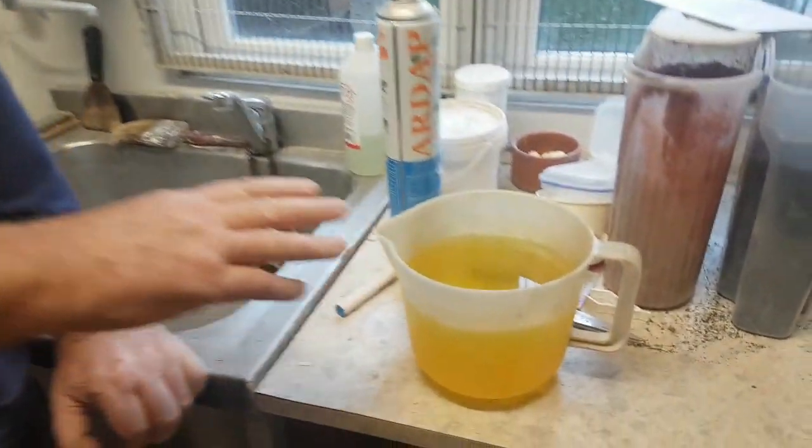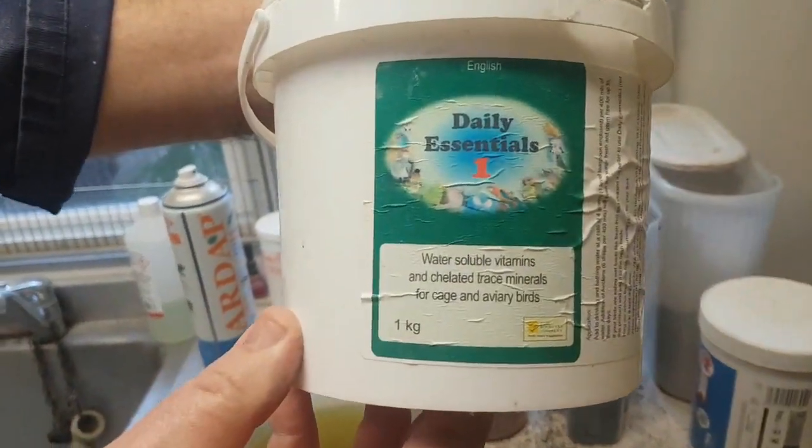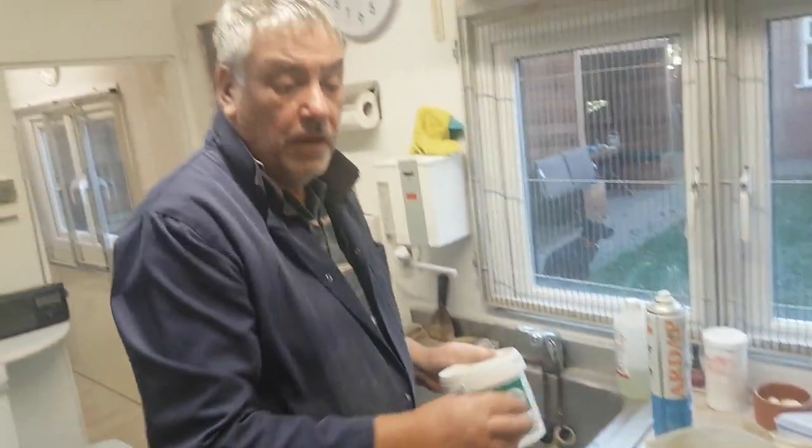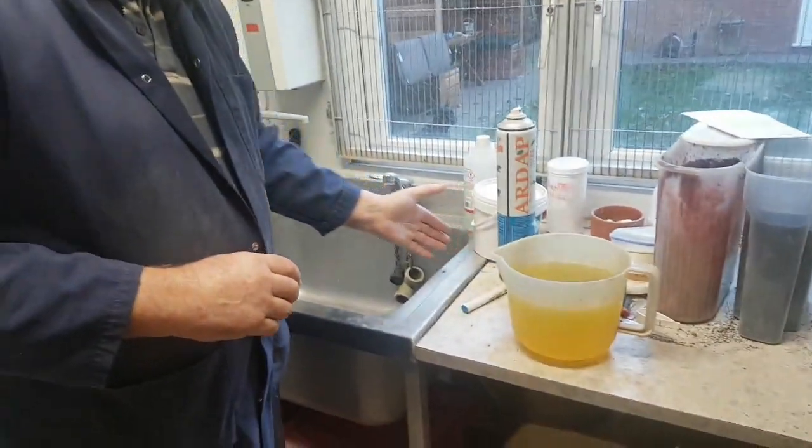Months before pairing the birds up, I like the birds to be on what we call, it's a bird care company product called Daily Essentials One. Okay. There it is there. And this will often make infertile birds fertile. It's a very, very strong additive of vitamin A, D vitamins, E vitamins, which helps with the bird's production of fertile eggs. Okay. Cock and hen. I find if I didn't use this, I have a lot of clear eggs.